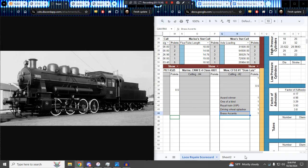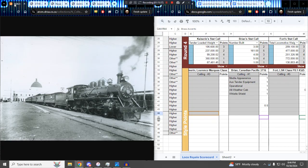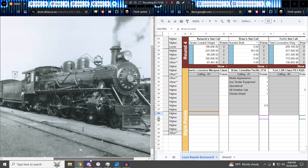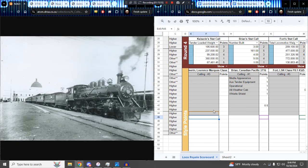Speaking of which, we move on to number three, which is Kaiserin. What have you got? You have a stack flare. Yes, I do, but that's not the first one I'm going to call. The first one I'm going to call is test subject. Oh God, oh yeah, I forgot about that. Okay, sure. I'll give you the test subject point because I gave it to you before.